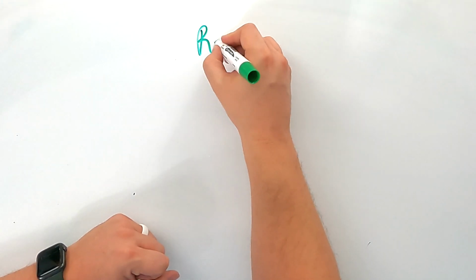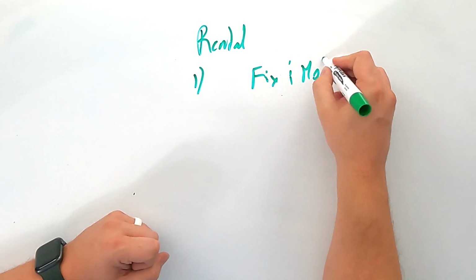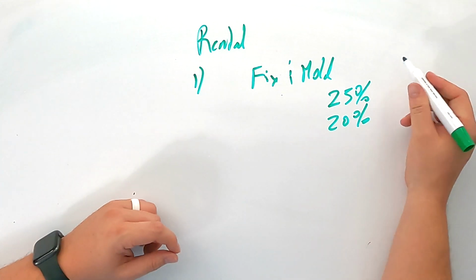So typically when you're doing this, you've got to realize that you make money in a few ways with rental real estate, okay? One of the ways is if you do the fix and hold, you just created 25% equity or 20% equity because you bought it as a good deal or you remodeled it.